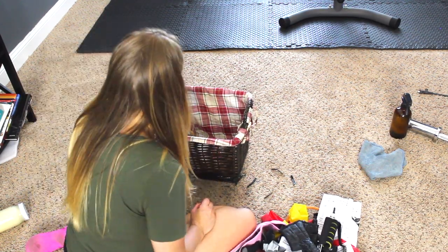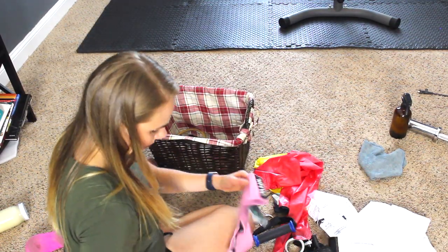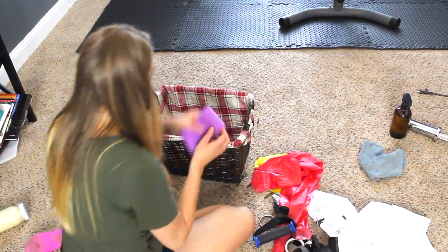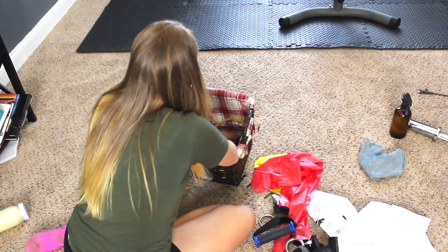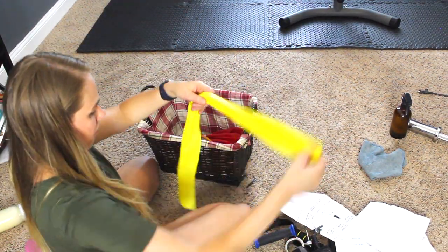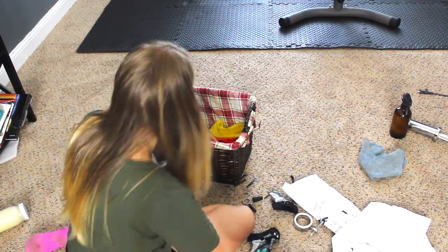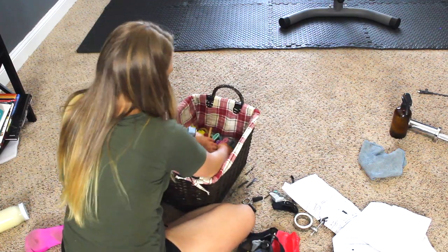And now I'm just straightening up in this basket. And here I have some resistance bands and some papers from physical therapy, some different exercises that I was doing. So I'm just straightening all this stuff up, folding those papers, putting it all back in there nice and neatly. I have those things in my basket, and then I have a few dumbbells.